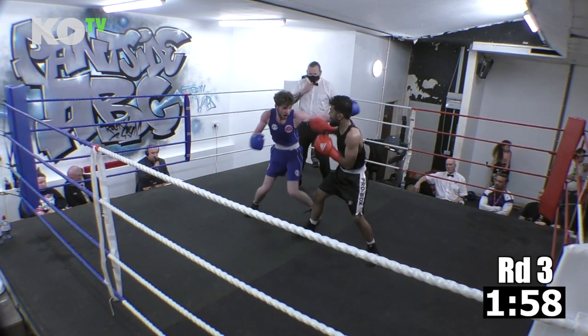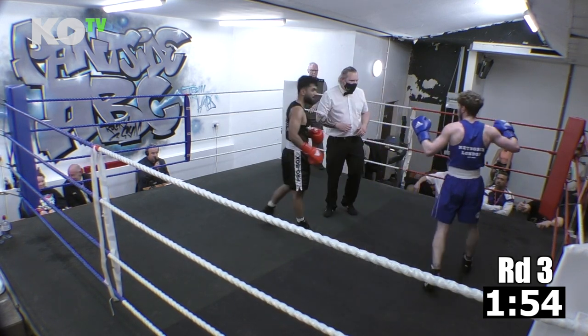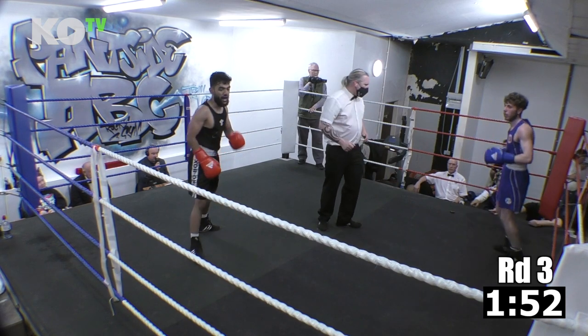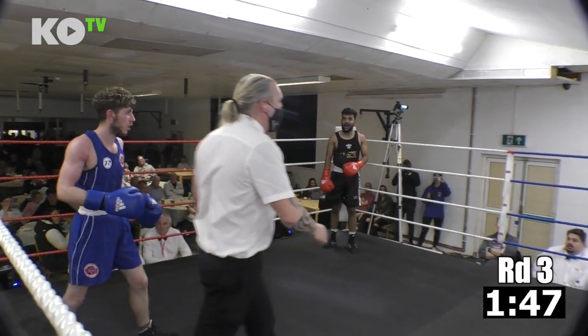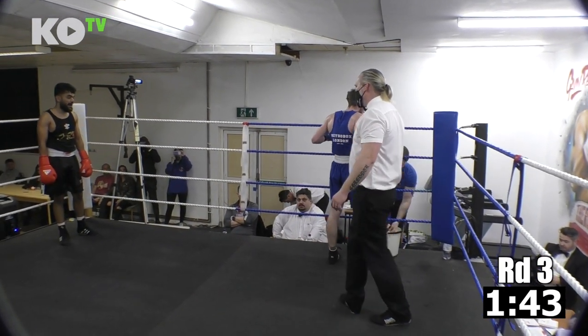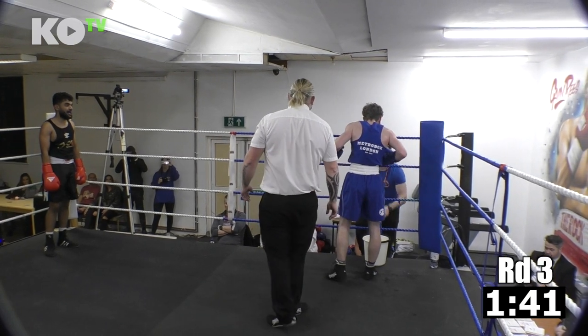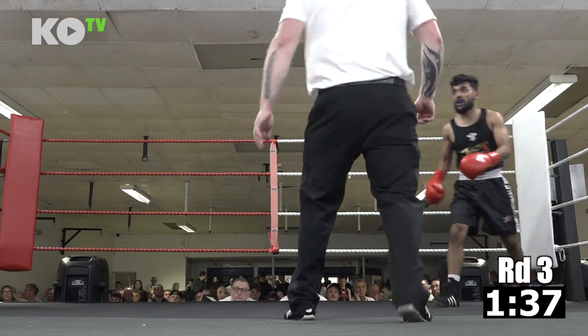Third and final round of what's been a really good contest between FAHIM AHMED, boxing out of the red corner, and Jake Bowman, boxing out of the blue corner. And the gum shield of Bowman has come out. Been a really good fight, very close fight. I think AHMED is just slightly edging it, having the better of the exchanges.